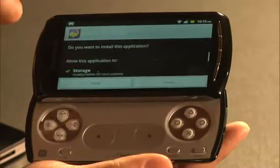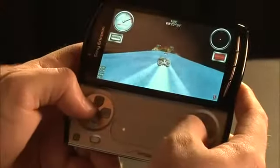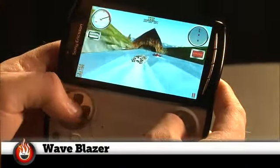This installation was relatively fast. I think actually we should be clear. This is a review model, so Sony is eating the bill on all the games. I don't know if you guys can see on the screen. I think we have it at max brightness right now.